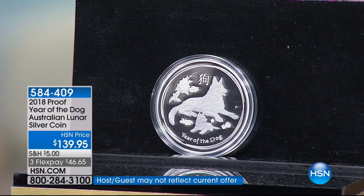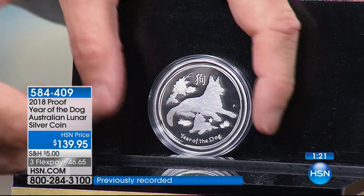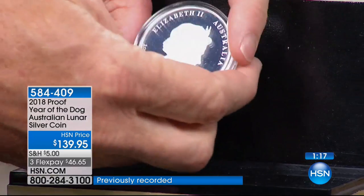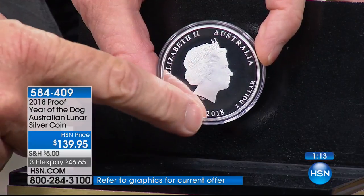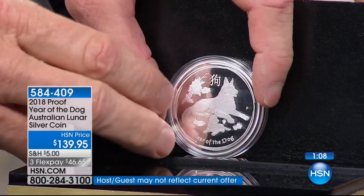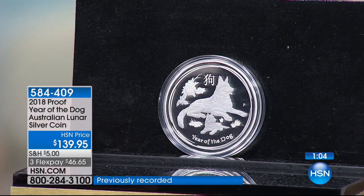Because we have literally hundreds and hundreds and thousands of coins that are only on HSN, people shop on there pretty regularly. And this was released, I think, about maybe 10 days ago or so. And we're already about halfway through the quantity. As you can see, beautiful solid silver. There's Queen Elizabeth in Australia. 2018. It's an Australian dollar, as you can see, but the year of the dog in solid silver, extremely limited edition. Get it now. It'll sell out long before 2018.